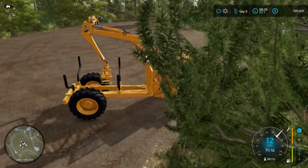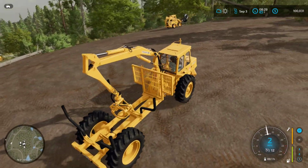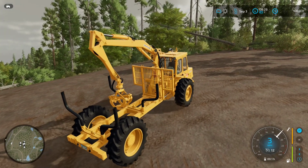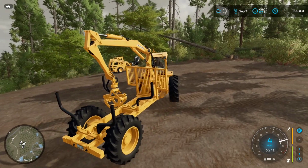We'll leave it right there for now. Get the rest of these hauled out of the woods and start cutting them up to the size they need to be.